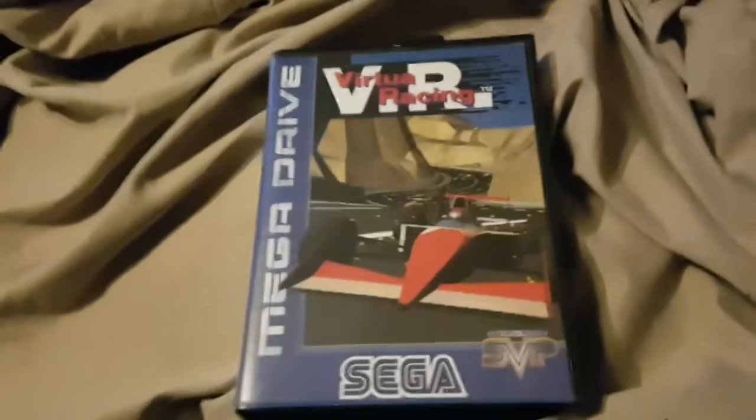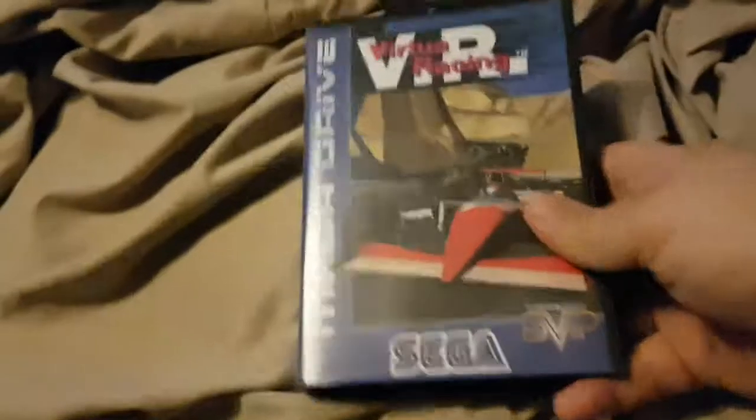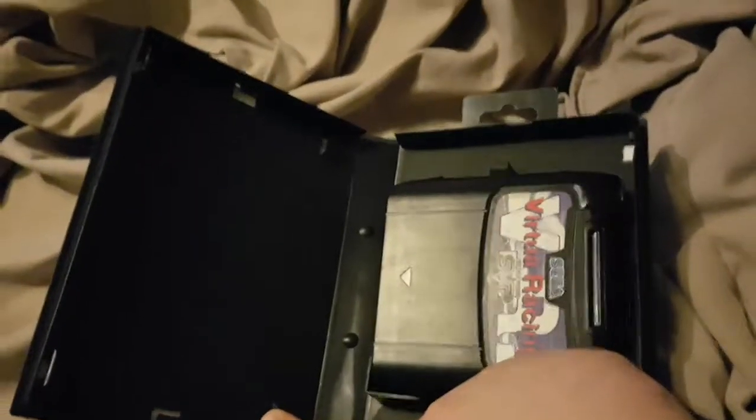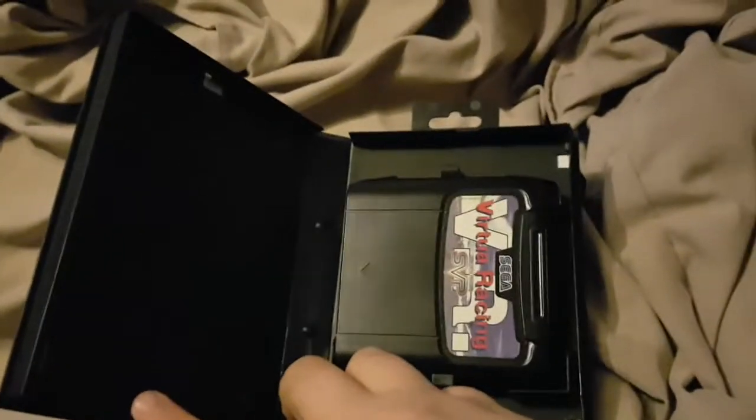So, the first game, nothing exciting. Virtual Racing. I didn't have a copy of Virtual Racing. I looked at this and thought it's an extremely nice copy. Unfortunately, it doesn't have a manual, but it's very, very clean. And look at the size of that cartridge. I know it has some chips in, but that's definitely a Mega Drive cartridge on steroids, isn't it? Yeah, that's Virtual Racing. Right, and the next one.